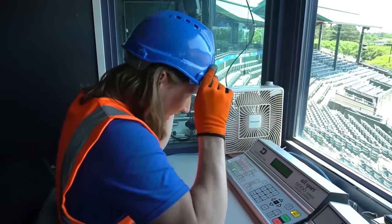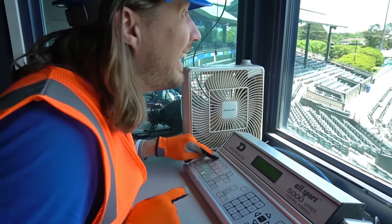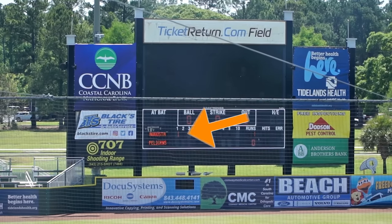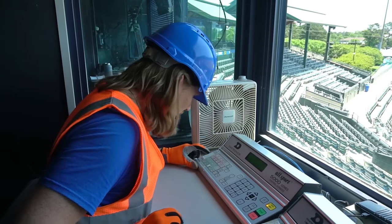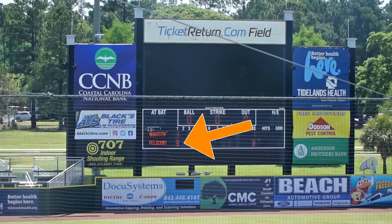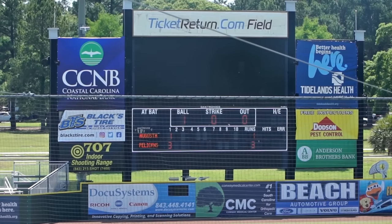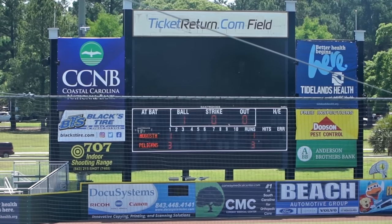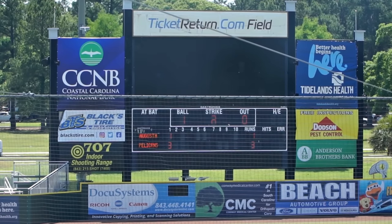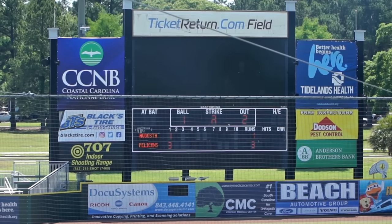Let's try this out and see how it works. We can push this button right here, and it can show each run that the team gets. That's for our visitors. Let's make sure we can get the Pelicans. Looks like we got 3 runs in that inning. If there's a ball, we can push that, and see, it changes the number. Got a ball, and even a strike. Like 3 strikes. And then we've got outs. That's up there, too. That's really cool.